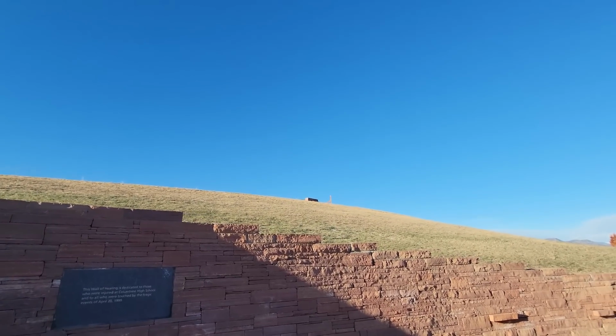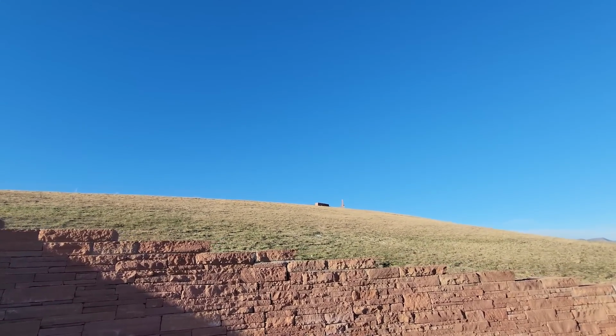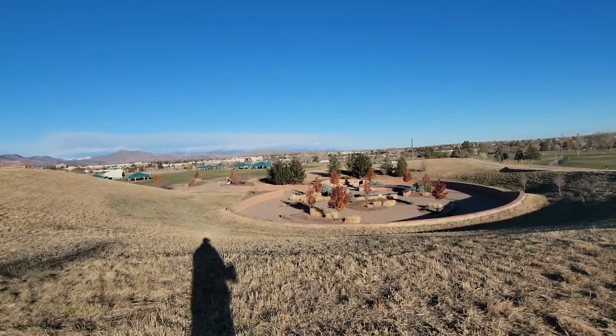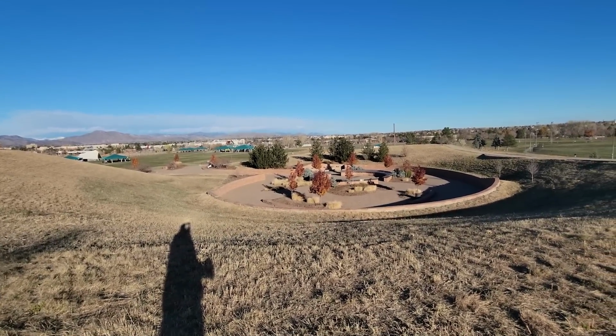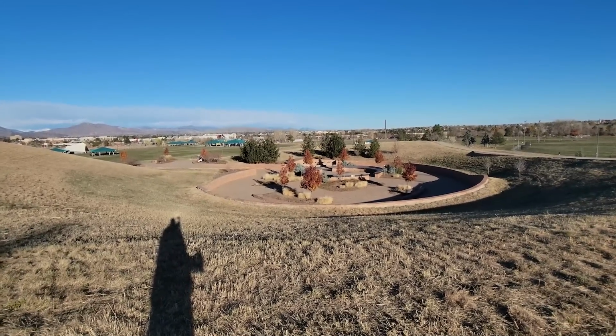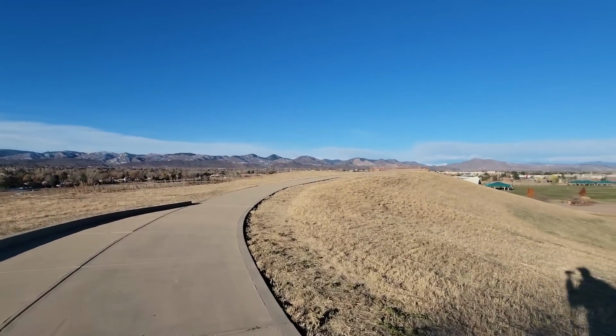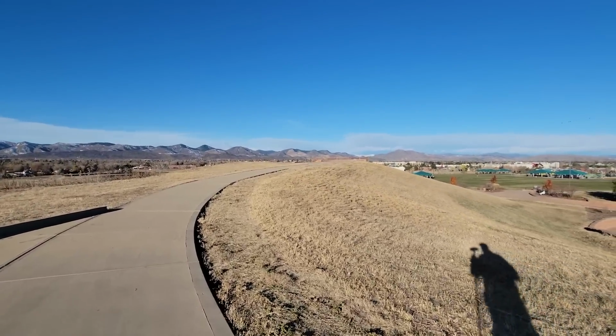We can also climb up there and get a really good view of the area. Let's go up there and check it out. See, we're climbing up to that vantage point that I pointed out. You can see the entire memorial from this vantage point. And we got this little bit of trail left to get up here to this actual lookout.